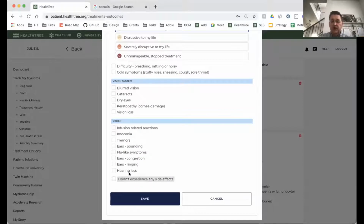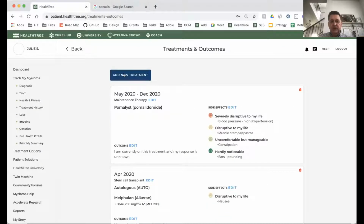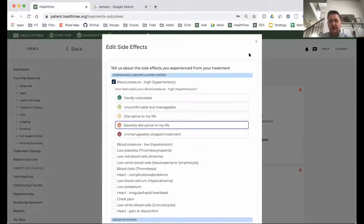Once you've entered all the side effects you experienced, you save that. And now under radiation, we can see the 3 side effects that I entered just now. If you're entering a treatment, it takes you through a process, and at the end it'll ask you what the side effects were. But if you forget or decide you want to come back to it later, you can always click on the edit button here and add in those side effects.